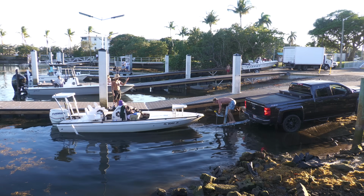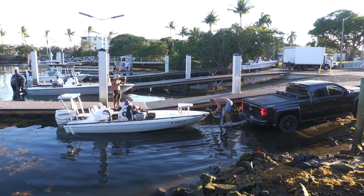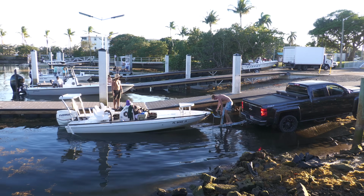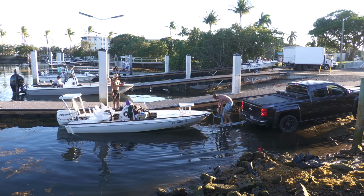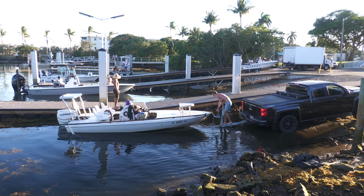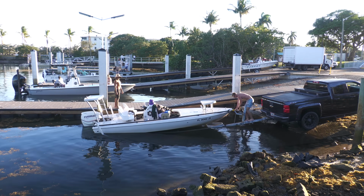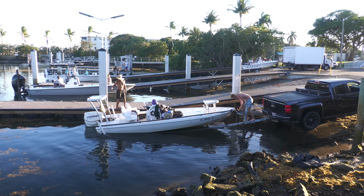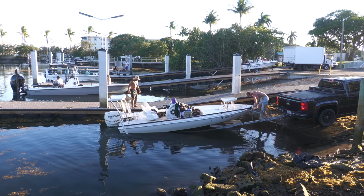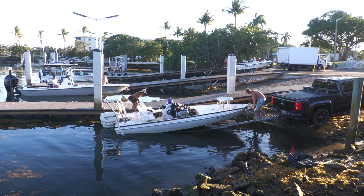This is definitely the difficult way to do it, but they'll get the job done. The engine's trimmed down, guys. I hope they realize that. Maybe it'll clear anyway. Sometimes it just doesn't matter. I do know that.